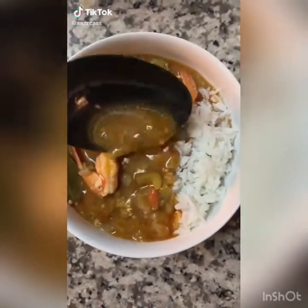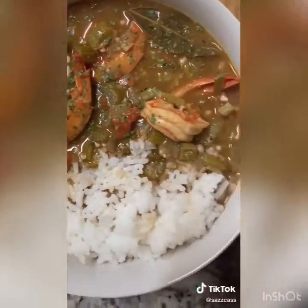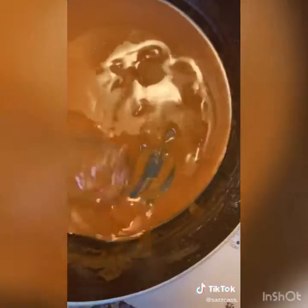Gumbo is probably my favorite comfort food of all time. It always takes me back to my childhood in Louisiana. Tonight we're making some with shrimp and sausage. Let's go. Start with your roux, half a cup of vegetable oil, half a cup of flour, whisk on medium heat continuously for 15 to 20 minutes until it's nice and dark.